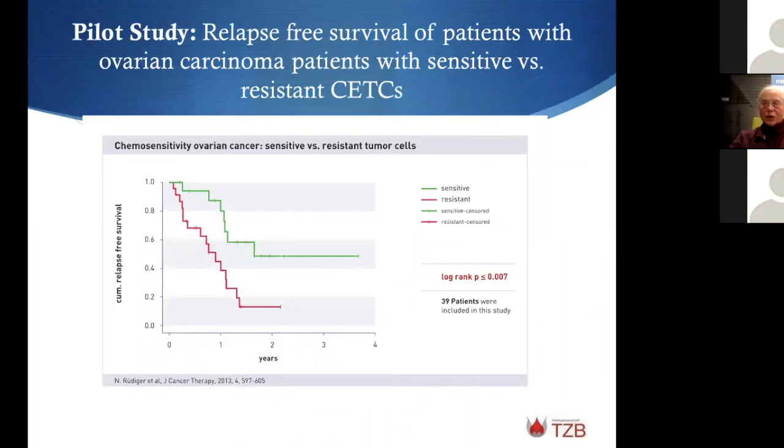We did this also for a group of patients with ovarian cancer, and we could show that the cells which showed less than 50% cell killing are in the red line. So this is a so-called Kaplan-Meier plot, where you can see the more patients suffer relapse, the more the curve goes down. And these were the patients with less than 50% cell killing, and the green line were the patients with more than 50% cell killing, and they have a longer survival and relapse-free survival, and they form a plateau at about 50%. That means 50% of these patients who had been sensitive to the drugs are alive after 3 and 4 years.